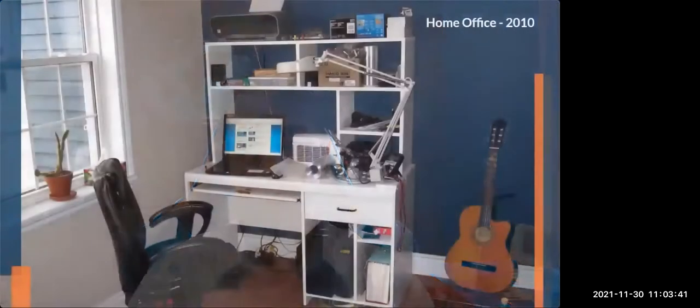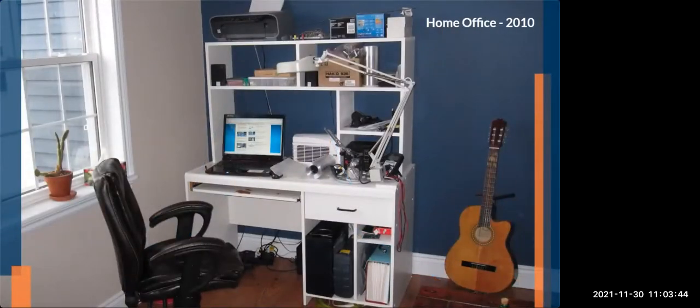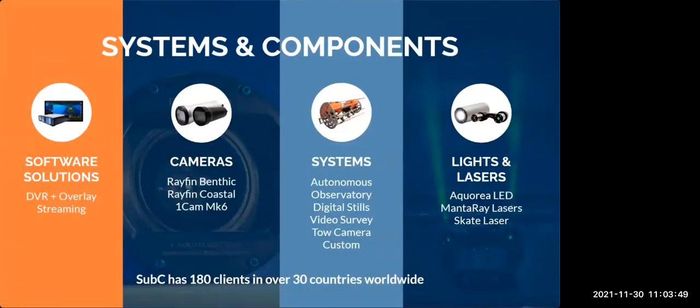At SubC Imaging, we develop and deliver imaging systems and software solutions that meet the unique challenges of marine science, fisheries research, and offshore energy. When I founded SubC almost 12 years ago, we had one product and a handful of clients. Today, we have more than a dozen products and systems, from standalone cameras that take crisp, clear images in depths up to 6,000 meters to complete observatory systems, and even secure video streaming software for marine surveys and remote autonomous operations. We're a small team with 25 members, but we serve more than 180 clients in over 30 countries.